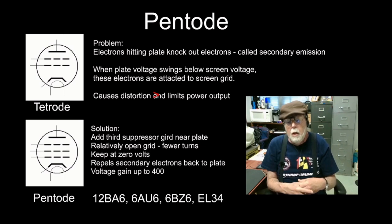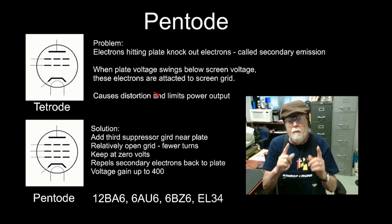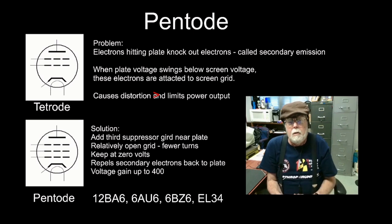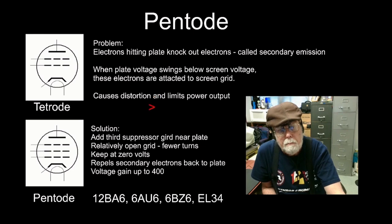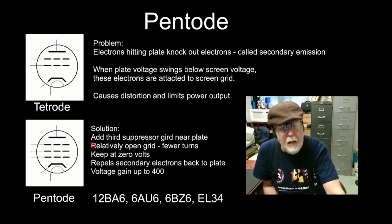And they discovered this very quickly. Very quickly, they found out that this was happening. So what'd they do? Well, they added a third grid near the plate. Now, if I drew this to scale, these two grids would be way down here, and this suppressor grid, as it's called, is way up here near the plate. That is put at ground potential at 0 volts. It doesn't have to have very many turns.